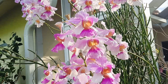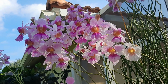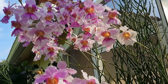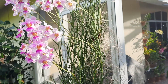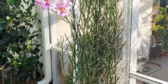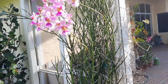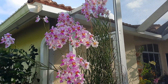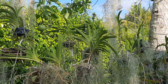The sun is right behind here, it's so hard to film it. I need to make a short with her. She's so pretty. She's just getting so tall. I need to start cutting her, making another arrangement just like that. But maybe after she's done blooming, getting really tall.